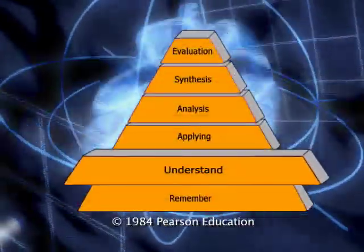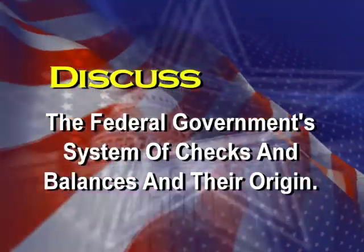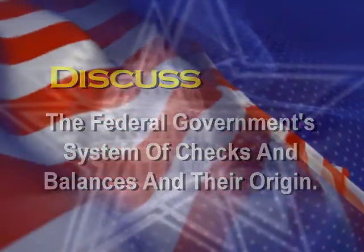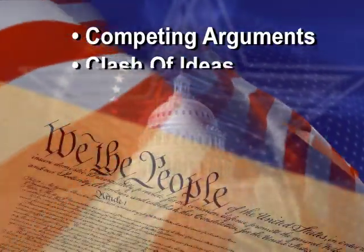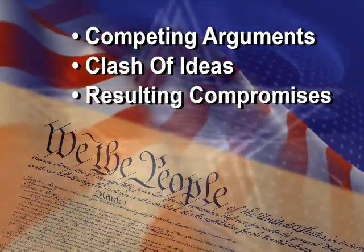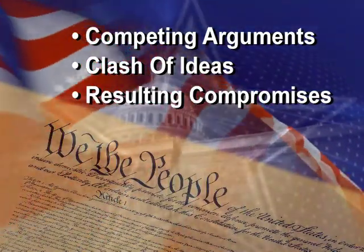Many questions ask that you show you understand the information. In a government course, you might see something like this. Discuss the federal government's system of checks and balances and their origin. Make sure to cite the competing arguments, the clash of ideas, and the resulting compromises that were made in the development of the Constitution of the United States. If you can answer that question, then you really understand the material.